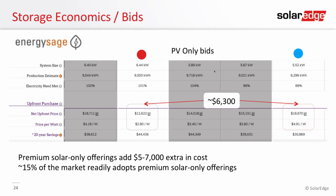If you look at the red dot and the blue dot, those are the two that we're going to compare. The red dot is a 6.4 kilowatt array, and they're charging me about $12,500 for it. The blue dot is a 5.5 kilowatt array. It's smaller, and they're charging me more, so I've got a $19,000 bid on that. The blue dot column you could call a premium solar offering, and about 15% of the market today will sell on a premium solar offering. You can compare the other bids as well. Imagine if you're in the red column and you're going to add a battery.